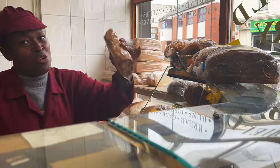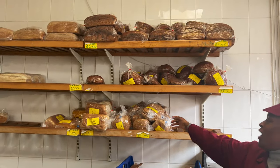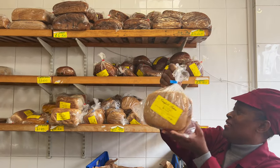Coconut drops, coconut drops. All of them. This one is the sugar bun. Sugar bun, yeah. The coconut turnover. And the rock cake. You said the rock cake already, innit? Wow. So you have everything. They really have everything. The bun, the fruit bun, the bulla. Bulla, yeah, you know the bulla already, people.